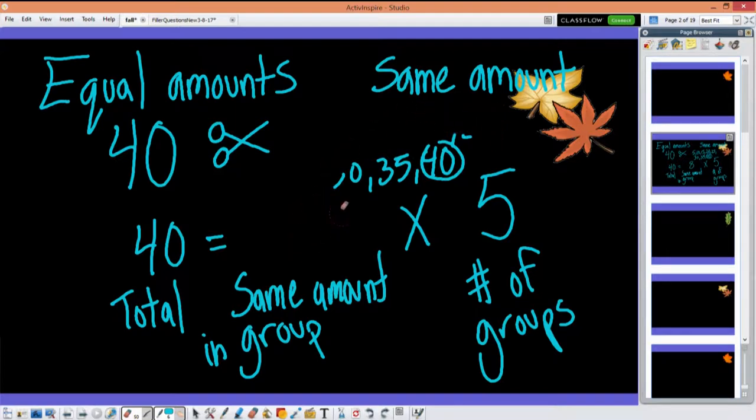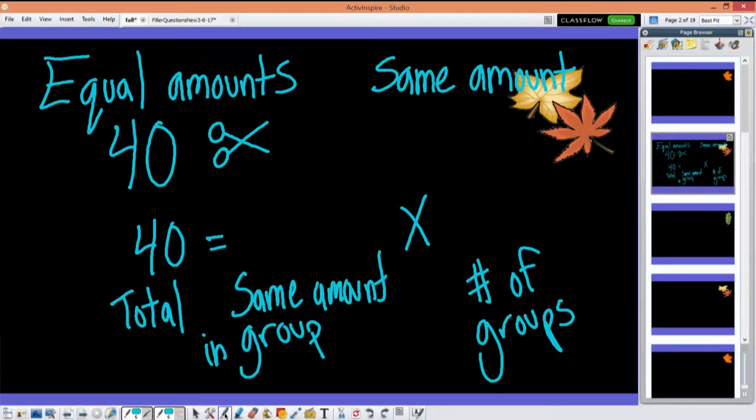Is 40 an even number? It ends in a zero. There's a zero in the ones place. So do you think it's an even number? Yes. So what do you know? What number works really good with even numbers?